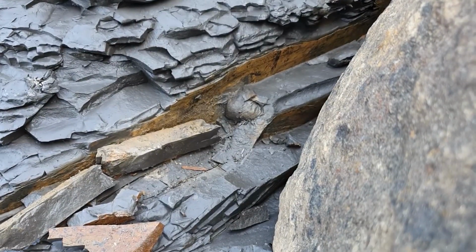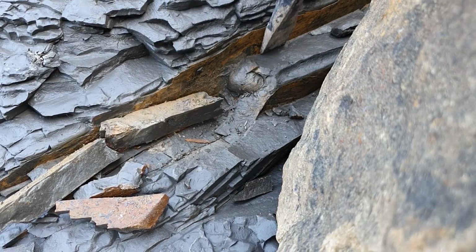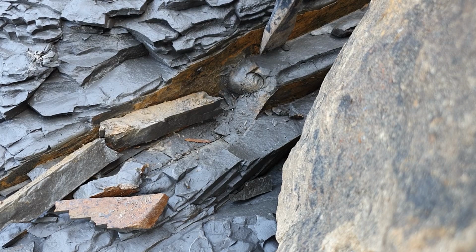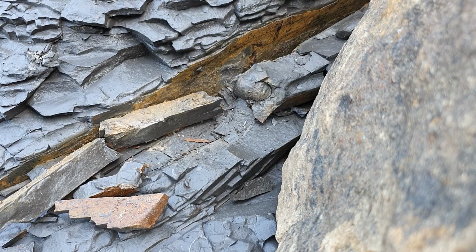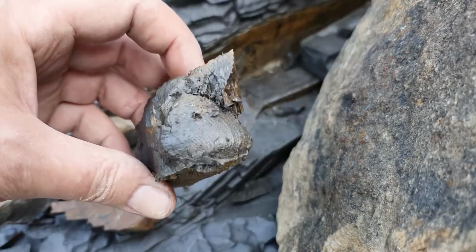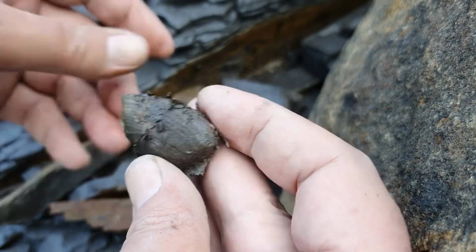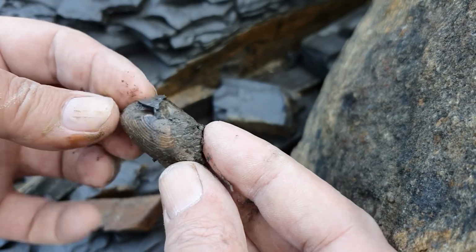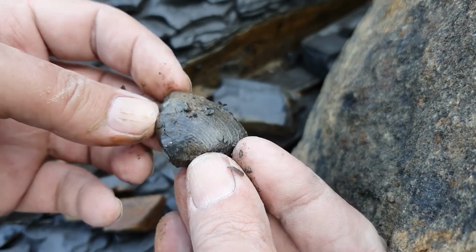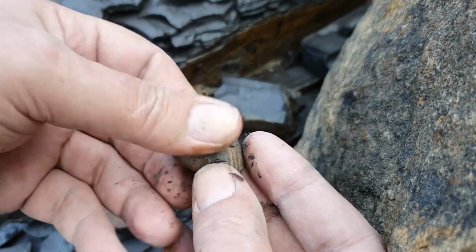Well, I thought I'd found an ammonite, but what I've actually found is a complete bivalve. So I'm going to carefully chip that out, and that should be perfect on both sides. And then it just lifts out of the shale, and we've got both sides of an absolutely gorgeous Jurassic bivalve. I'll find out the species later. I've borrowed the book, but isn't that lovely? I'm dead chuffed with that.